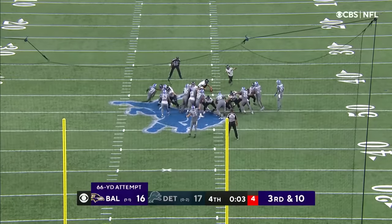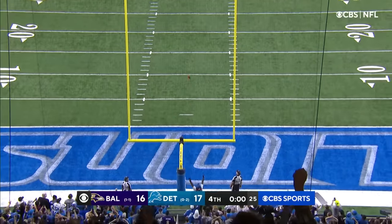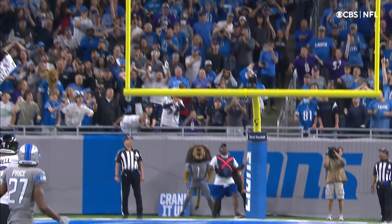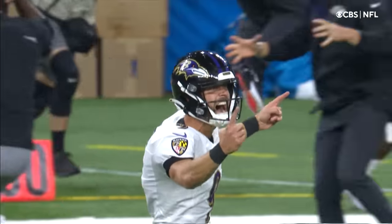A 66-yard try. Tucker's kick is on the way. It is good! Off the crossbar, and it tumbles through. It is good! Justin Tucker with the longest field goal in NFL history.